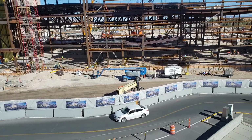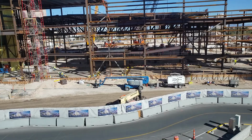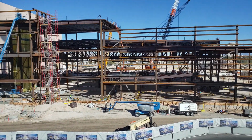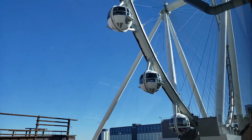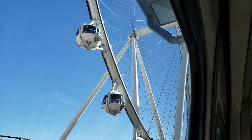Looks like some construction going on here. Trying to look to see what that kind of thing is. That looks like it might be a parking garage. No, I don't know. No idea. Please stand clear. Anyway, another view of the High Roller.